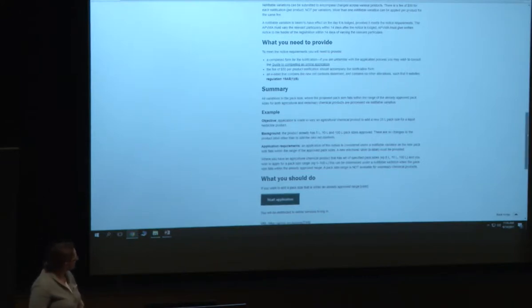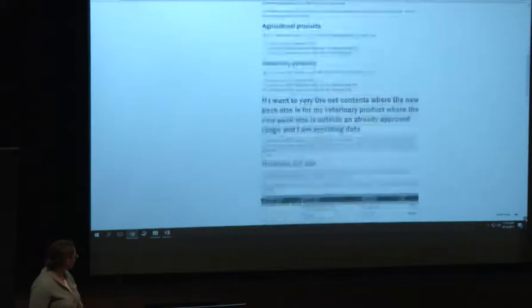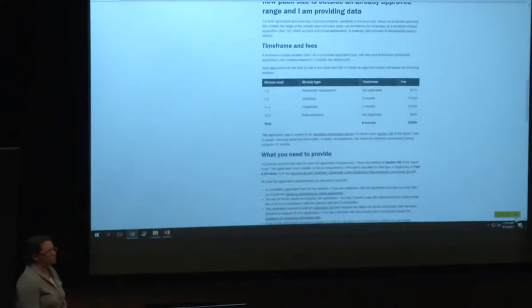So I'll just go into one more type. So I can scroll back up, and I can pick a veterinary product. And I'm going to look at varying a pack size for a vet product that's outside an already approved range, and I'm providing some data. So the new information populates below. And in this situation, we're looking at a modular application.